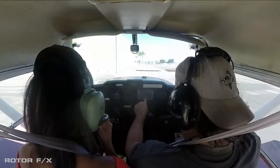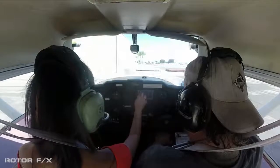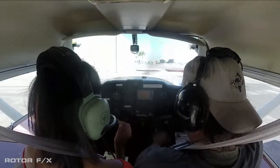All right, press this button. That's a GPS receiver, and press that button. Okay. Very good. Can I take a picture?